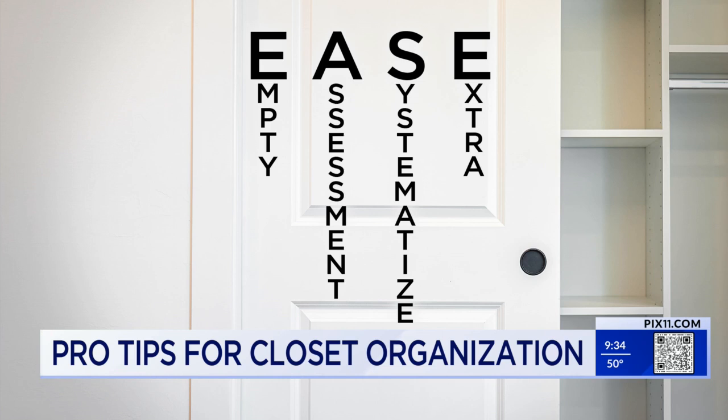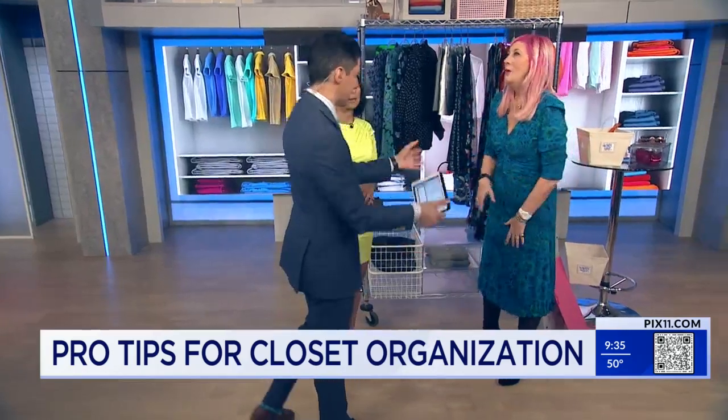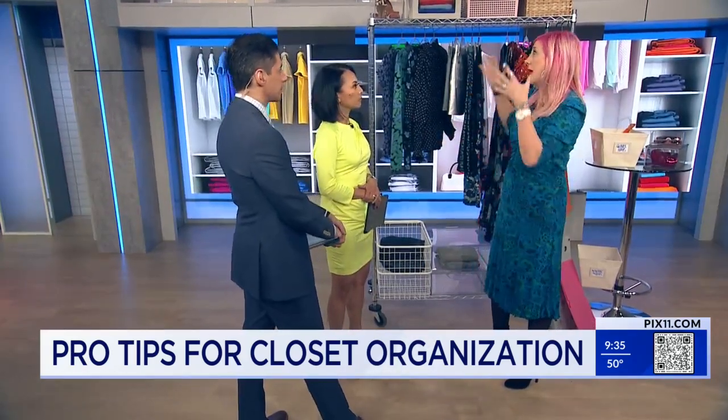That first step is the hardest, which is E is for empty. Okay, little secret, it's actually not the hardest. Really? The second step is, but E is for empty. We want to empty everything out of our closets. We want to take every single article of clothing, every pair of shoes, everything out of the closet. Literally dump it out. Oh, not like dump out the things you don't want. No, everything, we're getting to that step. Completely dumped. Take everything out of the closet. We want to have an empty closet.